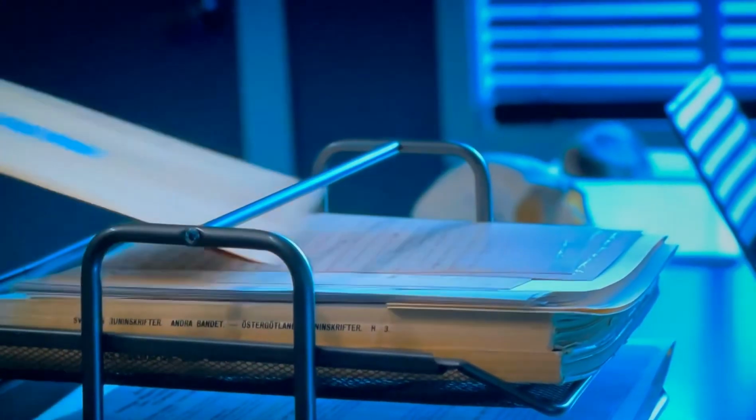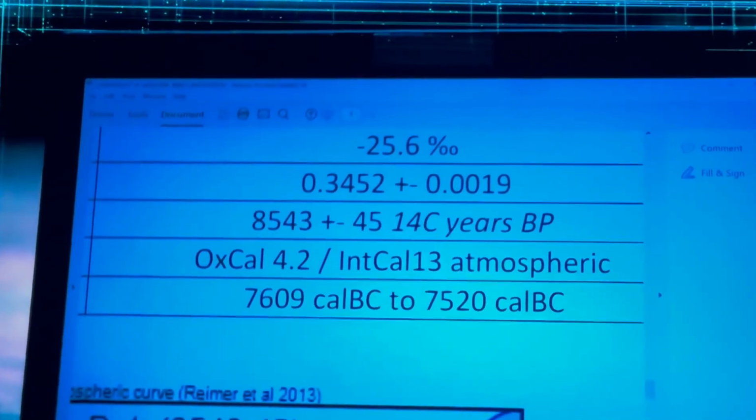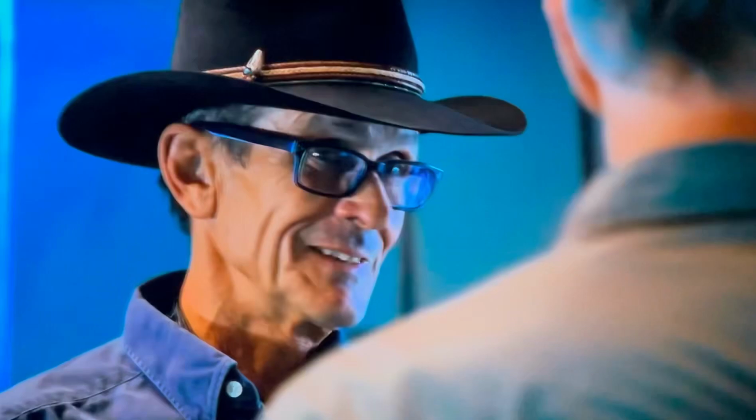And you might recall that we collected a sample, sent it off, and here are the test results. Hmm. The initial test result that you got from the University of Arizona was about 7500 BCE. If these results are even close to what you got, I mean, this will completely blow up the historical narrative of North America as we know it today. Are you ready to take a look? Yes.